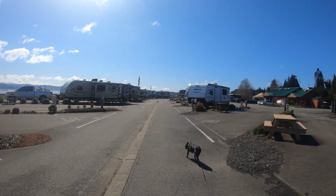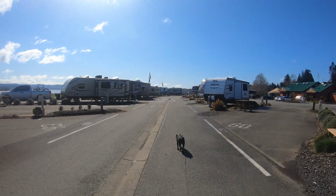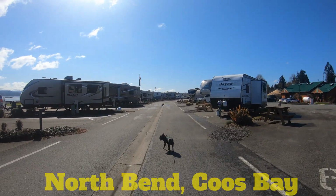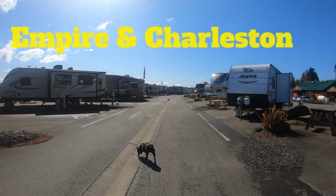Best places to visit in Oregon, and we're starting right now. Oregon's Bay Area consists of North Bend, Coos Bay, Empire, and Charleston on the southern Oregon coast.